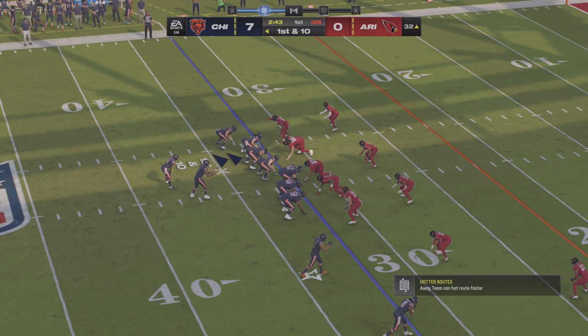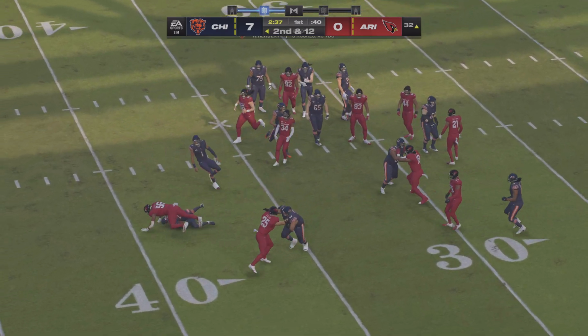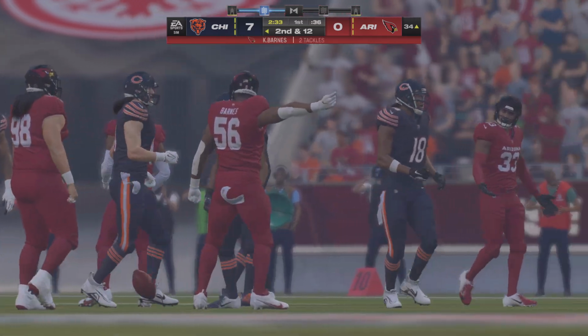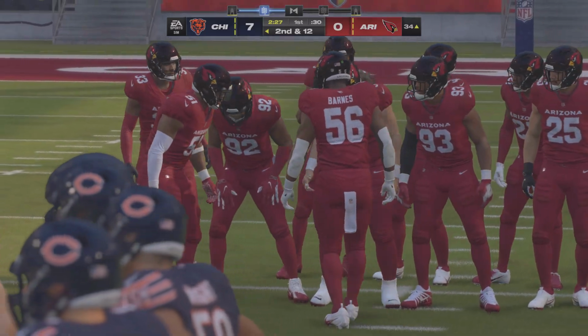And look, let's face it, we can always lock in on the skill position guys. But those big fellas up front, they're really making this offense go early in the game. And he is going to be stopped cold behind the line of scrimmage. Now credit Chris Barnes rushing in there and hitting him for a loss. That was well played there defensively.